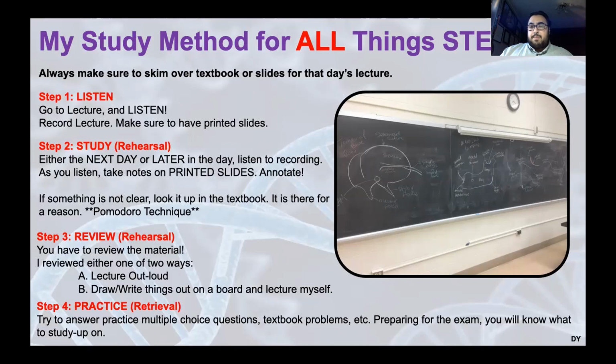If you do this 4-step plan, this 4-step procedure, when you prepare for the exam, you know exactly what you need to study up on, what you have a hard time understanding, okay?